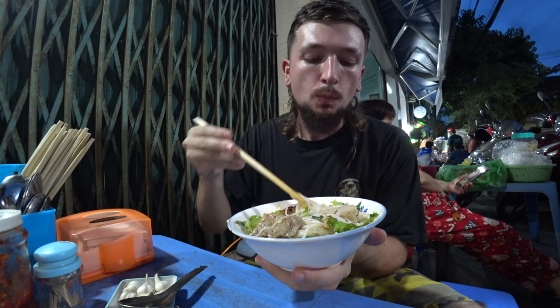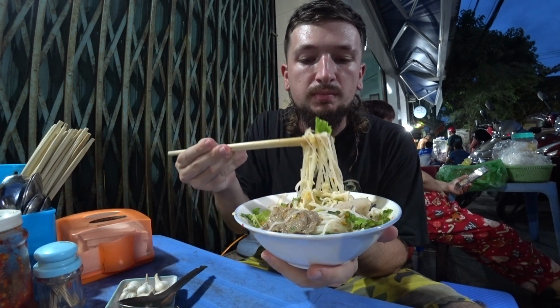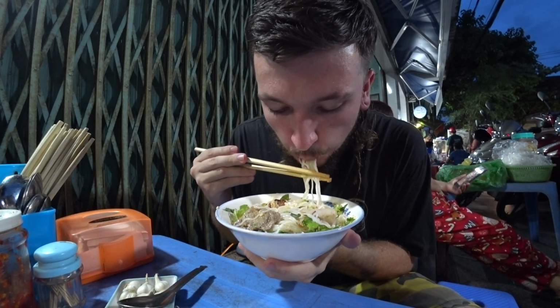It's almost a little sweet. It is sweet, a little bit sweet. It's really, really good. And some veg and some of the noodles, if we can. Some of those crunchy bits. Oh, it's well delicious. And there's 4 different types of meat in there.